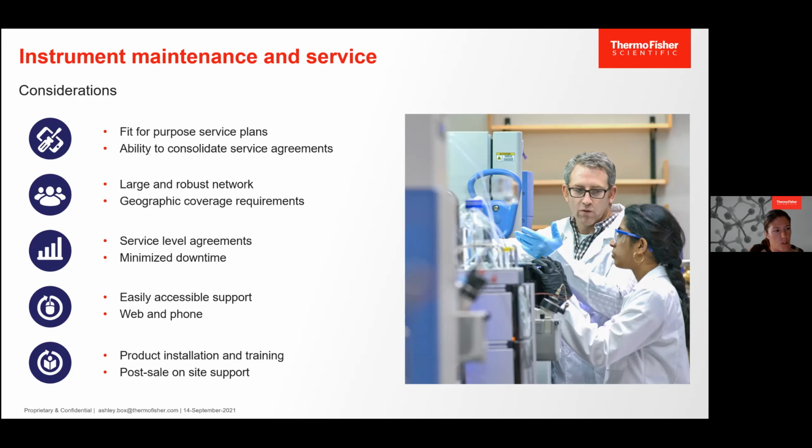The second bullet is really about you having the reassurance by choosing a supplier that has a large service network that can be nimble and respond quickly should your instrument need urgent attention. For instance, Thermo Fisher has more than 1,000 manufacturer trained and certified professionals out there ready to assist you when and if you need them.